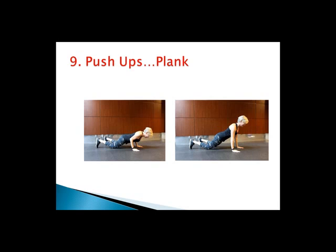Great to hit that perfect alignment from the earlobe through to the back of the patella. Or if you lift your knees, a perfect slope. There's neutral spine working into a pushing action.